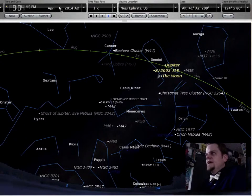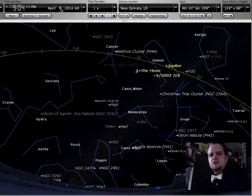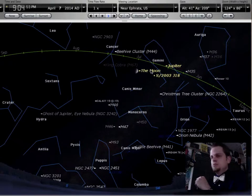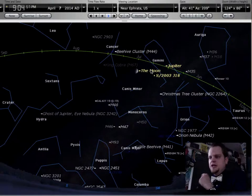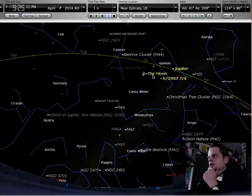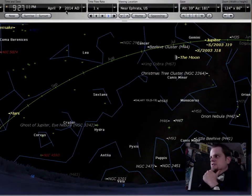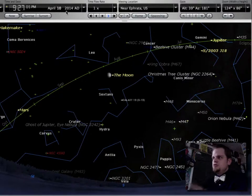Then the next day, on the 7th, the moon is officially in its first quarter phase. The right half is lit up, and you can see the moon from sunset to about midnight, because midnight is when it sets. And then what's going to happen is every day, April 7th, 8th, 9th, 10th, the moon starts tracking across the background stars.